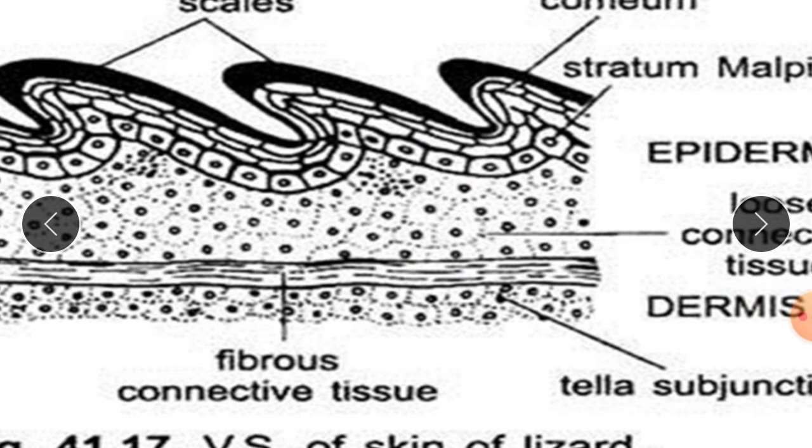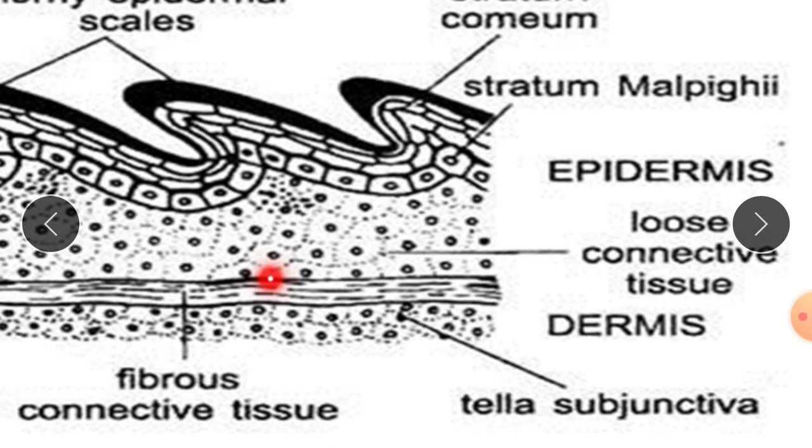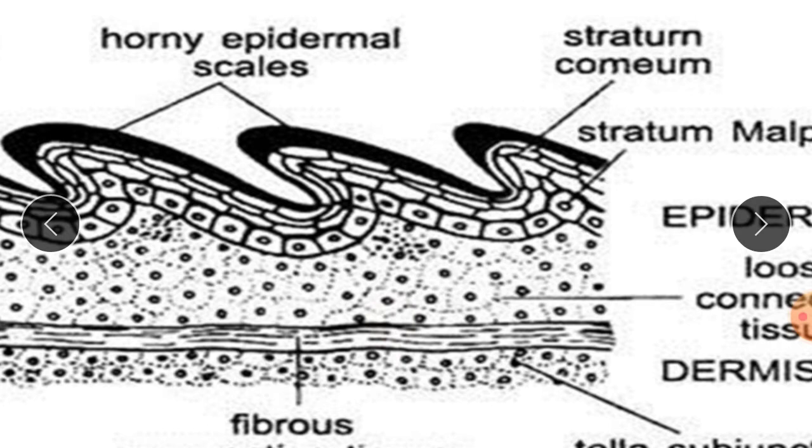And this is the loose connective tissue. Whereas this one is the compact layer. So the dermis is divided or differentiated into two zones. Loose connective tissue zone and dense connective tissue zone. In between these two, the fibrous connective tissue is present.